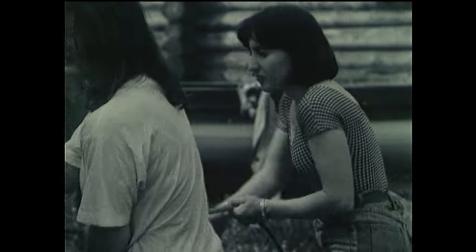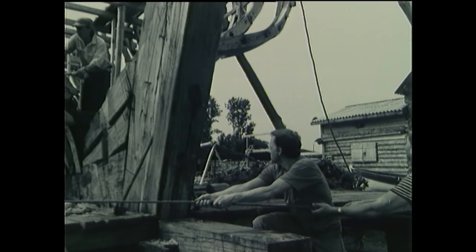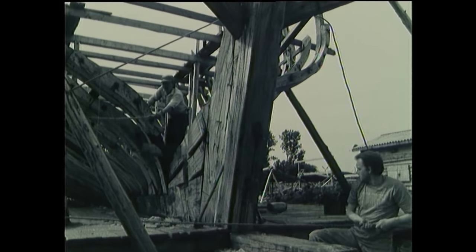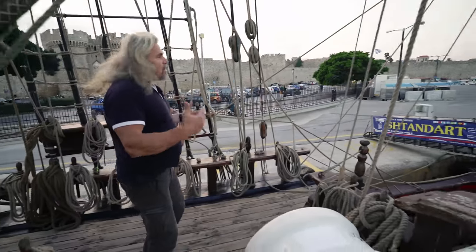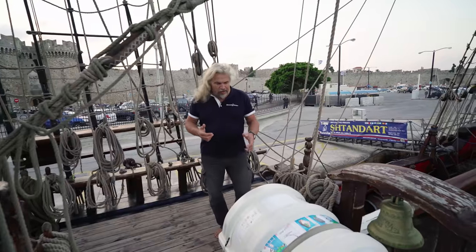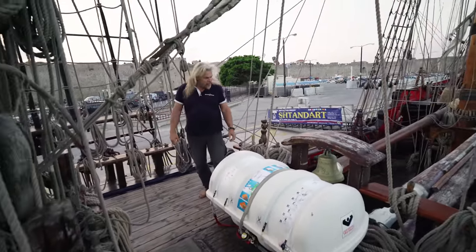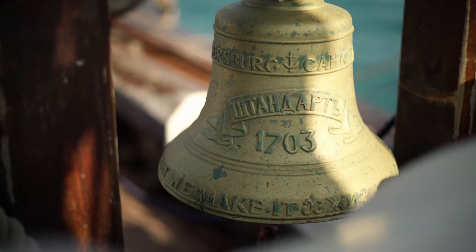So first year we were 3, next year we were 6, and the year after we were 12. Like every year we were doubling the number of people around. We're trying to keep it very close to historical, but things like the life rafts we cannot really hide away. So they're a bit spoiling the picture, but we have a ship's bell.